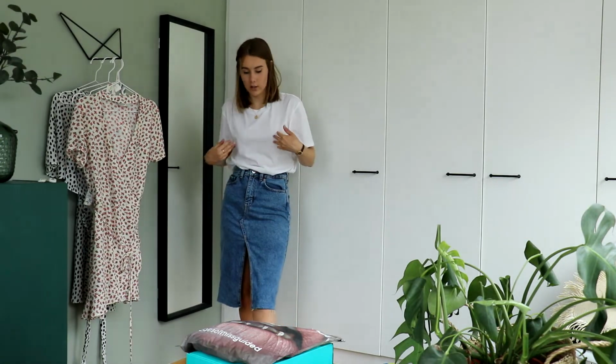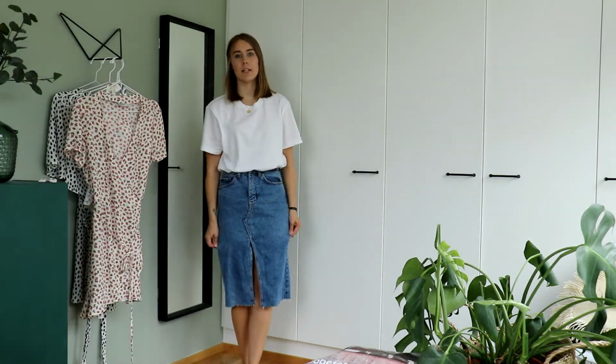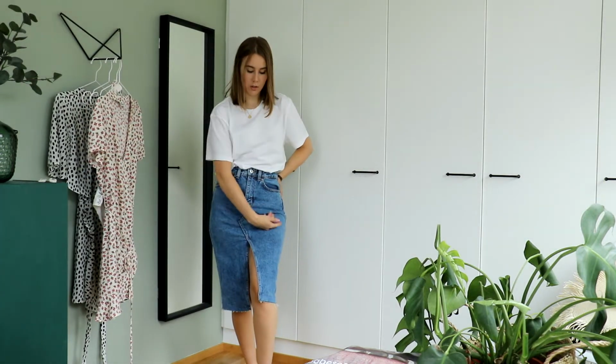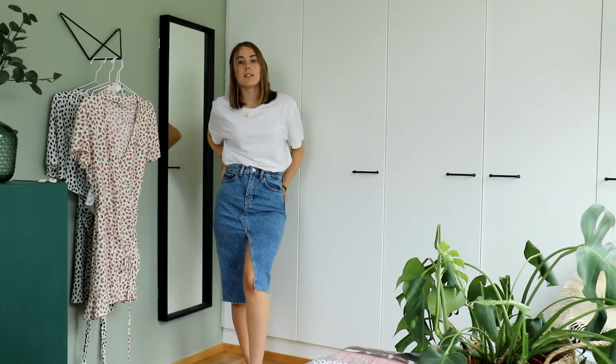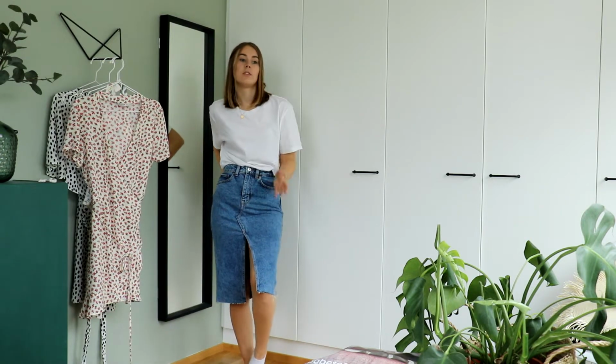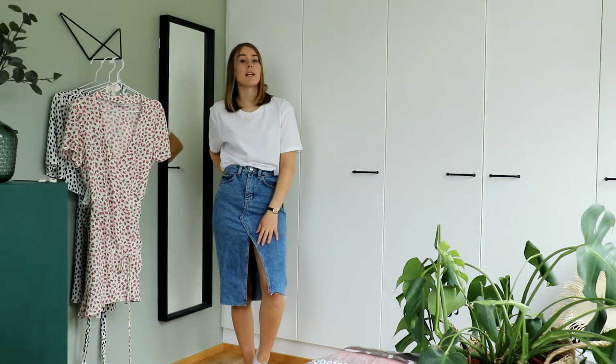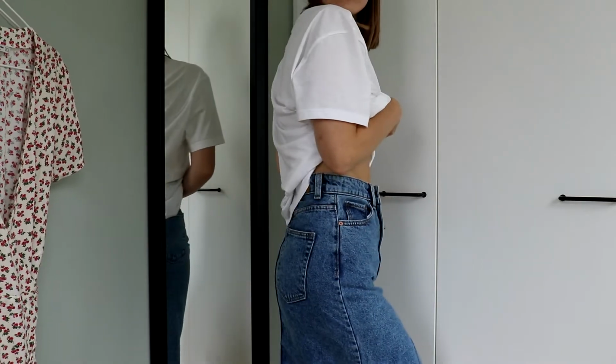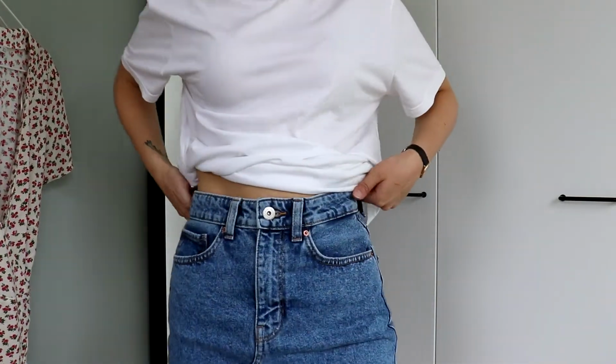I've been looking for a long denim skirt for so long, and I have short ones, but I have to sell all of them because they are too small for me. Let me just move these so you can actually see better. I've been looking for a denim skirt that is much longer than usual because this is really flattering, and you can wear it anytime because the short ones are really uncomfortable, you can't really sit anywhere because your crotch is showing and everything like that. So yeah, really like this one.